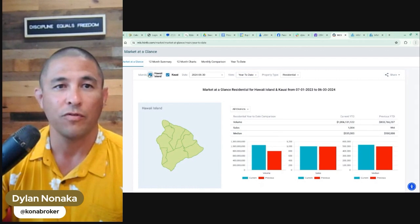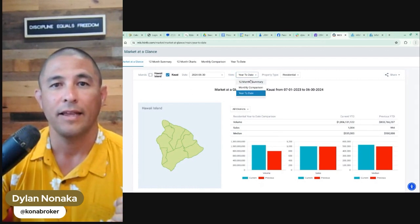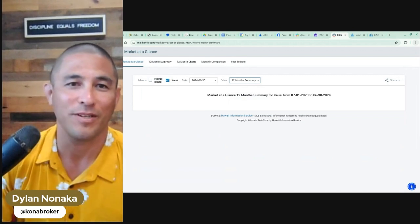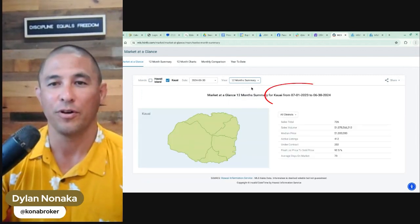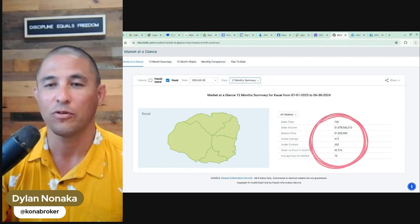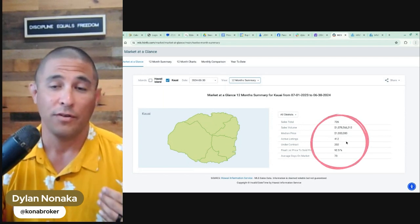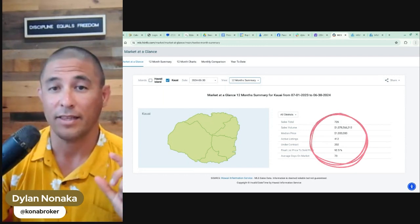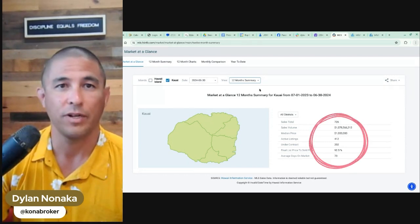And then we're going to jump over to Kauai and see that it's pretty similar in terms of what's going on, just on a smaller scale, because Kauai has a lot fewer properties. But the active listings, right, we've been talking about active listings, are up to 412. We were below 400 for many months, almost 2 years. And so active listings are creeping up, inventory is creeping up.